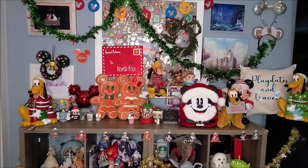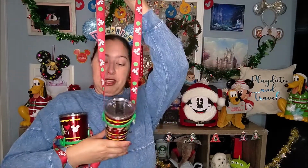But this is just the cutest little tumbler ever. I love that it comes with a little handle that you can hold. The one thing I would say is that this little handle does slide off very easily, but you're supposed to just basically put it to the bottom. And then you can use it as a carrying strap and put it around your neck so you can carry it throughout the park, whatever the case might be.